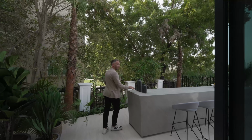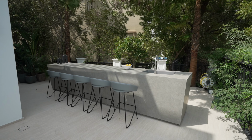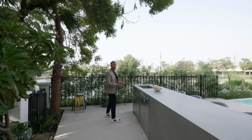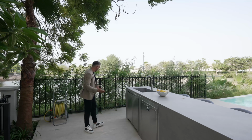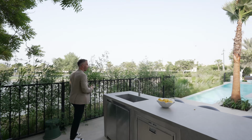Now the bar is fully custom made. You have the high chairs at the front, and obviously it's got to be fully kitted out. So you have a fridge, ice maker, a sink, and if you're entertaining, you want to put those tunes on. So we have surround sound Bose system. Now all this looks out onto your pool.